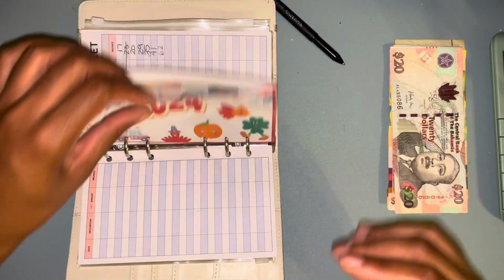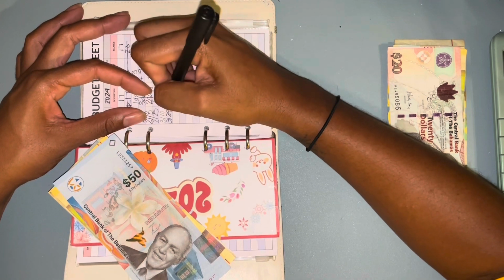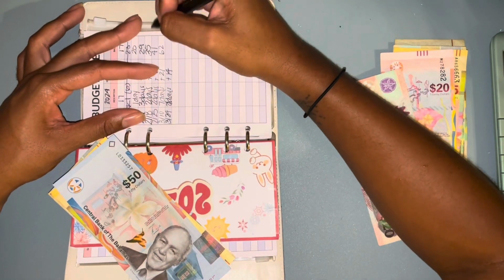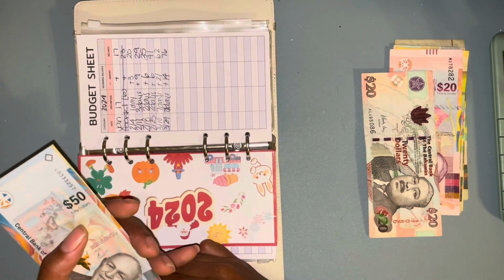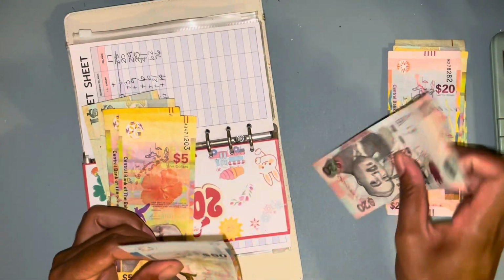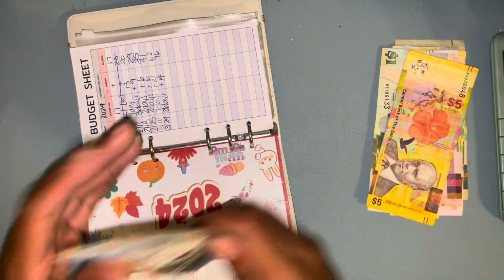I don't know. I was thinking about it, and maybe if I do this again next year, I'll do it that way. But because I've already started doing it this way, I don't want to confuse myself. So I should have $76. What? Really? 4, 5, 6. Yep. 6, 7. So 50, 70, 5, 6. 50, 75, 76.